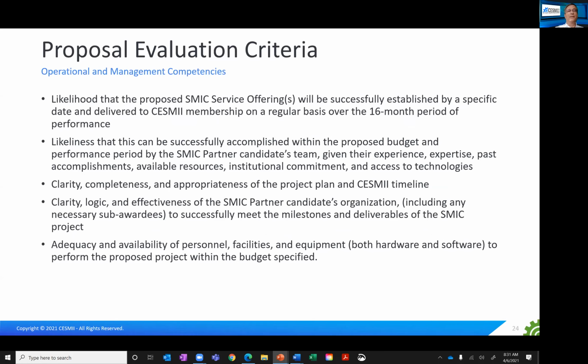And lastly, 30% weighting is on operational management competency. So what you're proposing to roll out as a service offering, we want to select proposals that we have confidence in being established. They're going to start up and integrate their service offerings and start offering that to membership over the 16-month period. And they can achieve the goals of their milestones and statement of objectives.